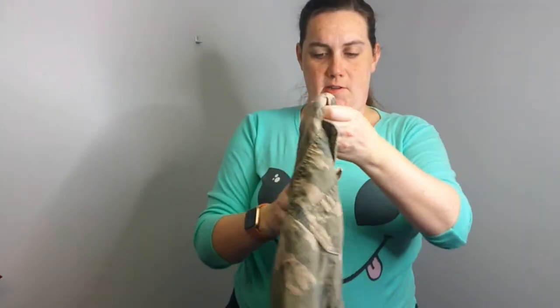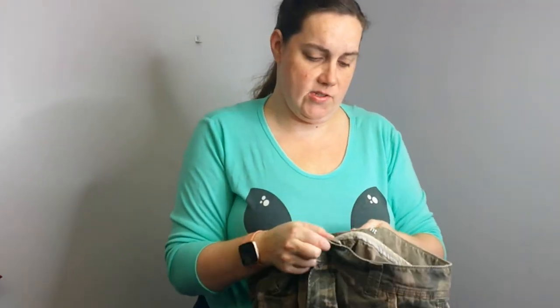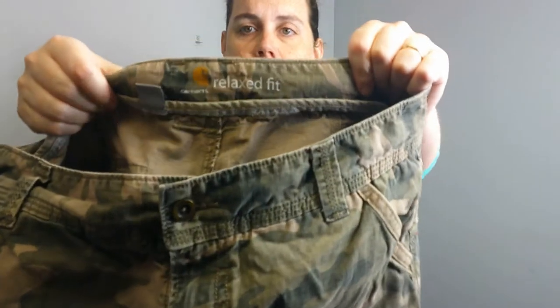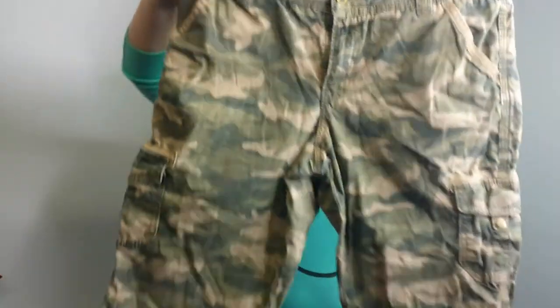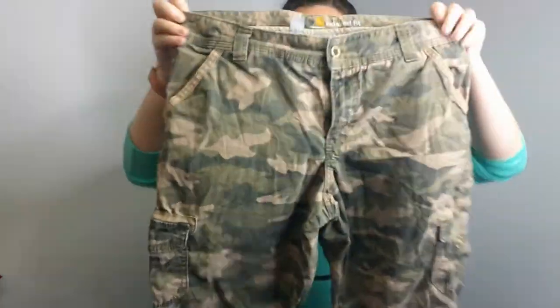Camel pants have been trending. These are Carhartt. They are a women's 12 short. Yeah, these are good for fall, I think.